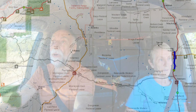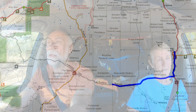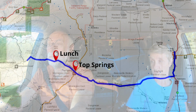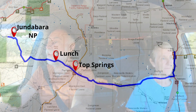So today we head towards Tip Creek, or actually the Gregory National Park. Also known as Jundbarra. Jundbarra, yes. National Park, which I think the name, they had a co-joining names for Jundbarra and Gregory National Park for 10 years, and after the 10 years, which I think is this year, it's just going to be known as Jundbarra National Park. So we head through Top Springs.